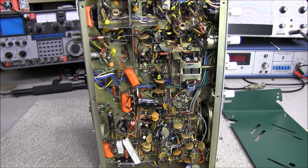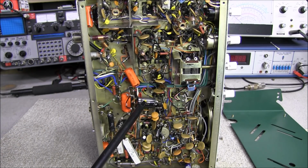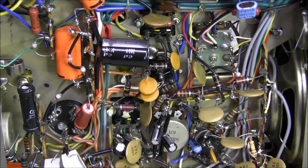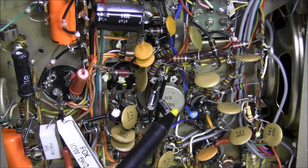But isn't this a nice surprise? Does anybody see anything that's sticking out in front of them? Well, you can see there's several brand new orange drops in here. And if we look, all of the electrolytics have been replaced. And a nice job they have done with it. I mean, a very nice job. See all these little electrolytics down here.